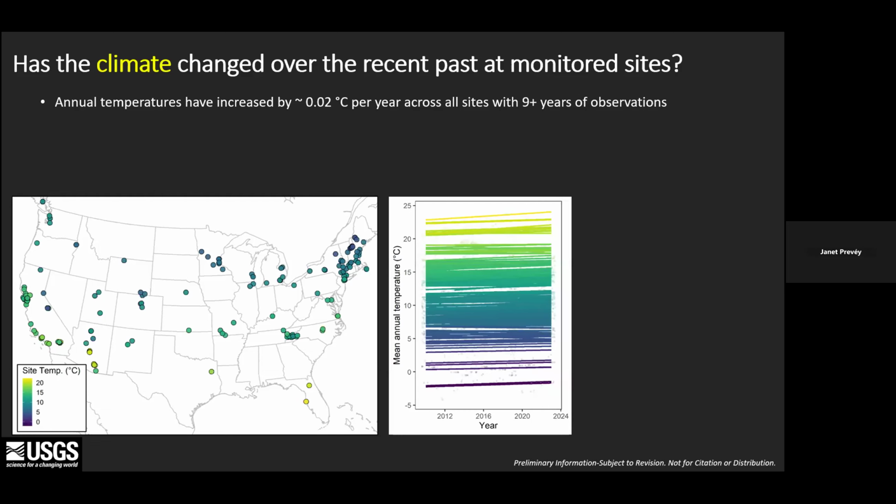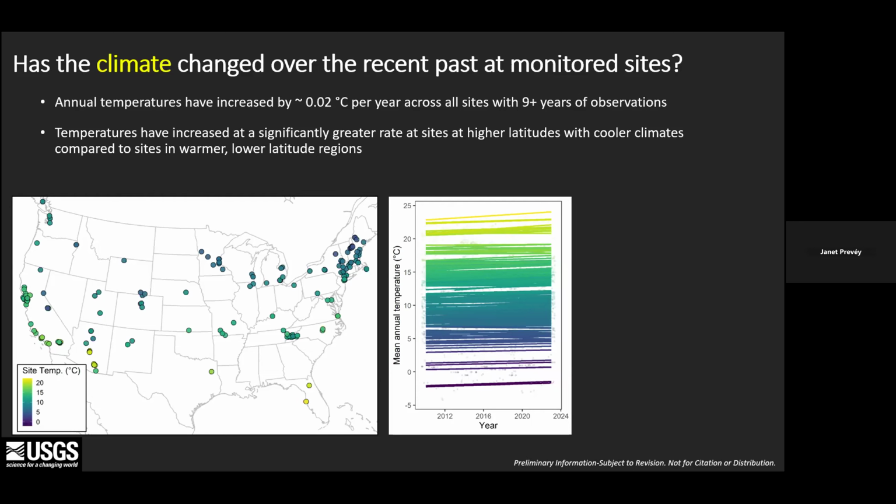And this graph shows that slight increase in mean annual temperature. Each line represents a trend at each site. And we're actually also seeing temperatures increasing at a significantly greater rate at sites at higher latitudes with cooler climates compared to sites in warmer, lower latitude regions. So this matches some of the results that we just saw from Dr. Gralnick, and it also matches results from global studies over longer timescales.